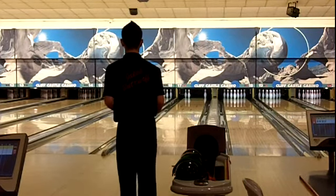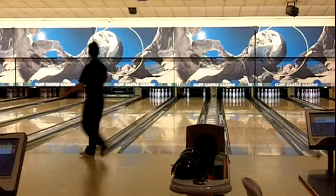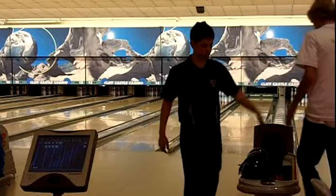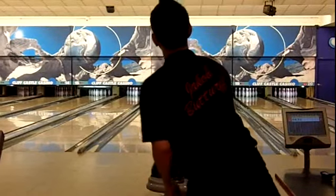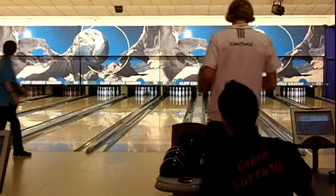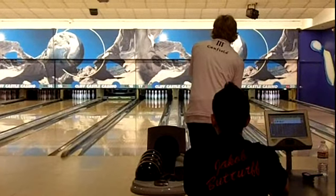Tough split obviously for him. He's got to get this ball way to the left of the 4th pin. We'll see if he goes for it. No, that's close. Yo! Are you kidding me? What can't Jakob Butturff do? Come on, man. Boy, and a calm reaction from just a hugely clutch split conversion right there. Are you kidding me?